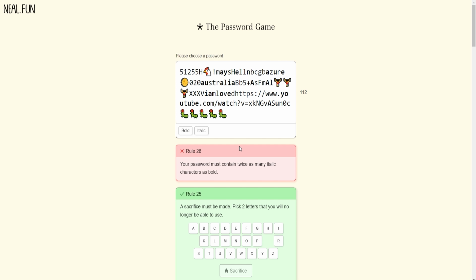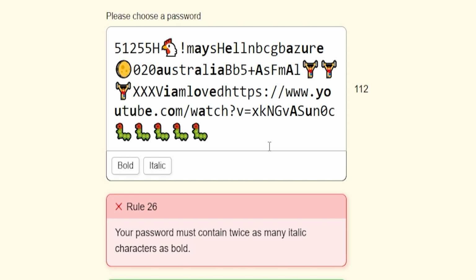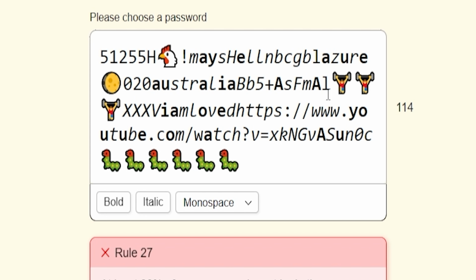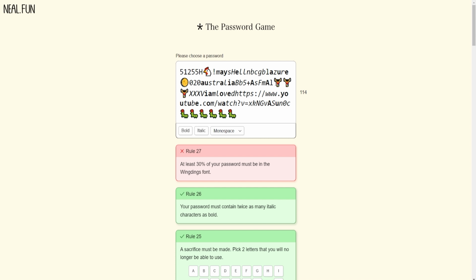Rule 26, your password must contain twice as many italic characters as bold. Well, there's already a lot of bold. I can count these out, or I might just start changing them until it's happy. Okay, I think I counted even 25 bold, so we need 50 italics. Okay, I miscounted the first time. We had 26 bold, therefore we needed 52 italics, and I missed this L. But we're good now.